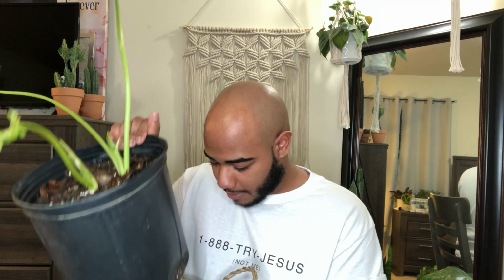And I honestly remember now that I bought this plant and it did have spider mites. And I thought I got them all. I should have repotted it. I should have pulled it out, cleaned off the roots, and done better. But I didn't know then. I didn't know how to do all of that. You know what I mean? I'm still learning, y'all. I'm still a learning boy.